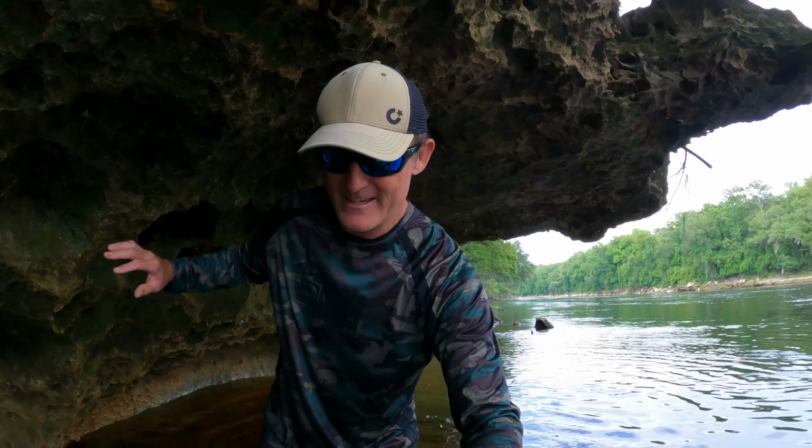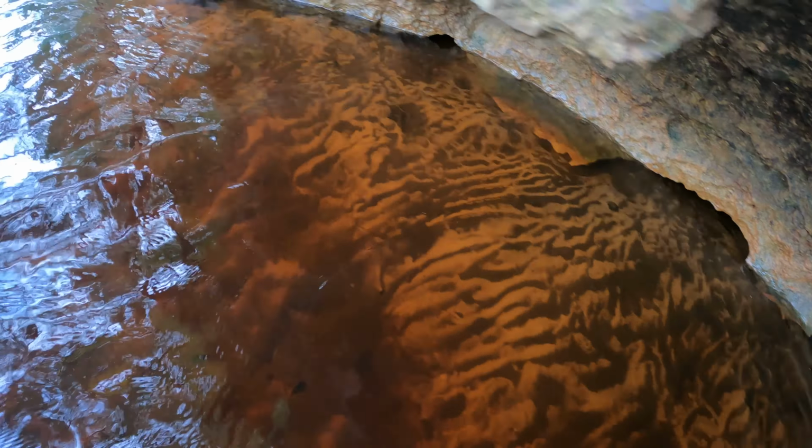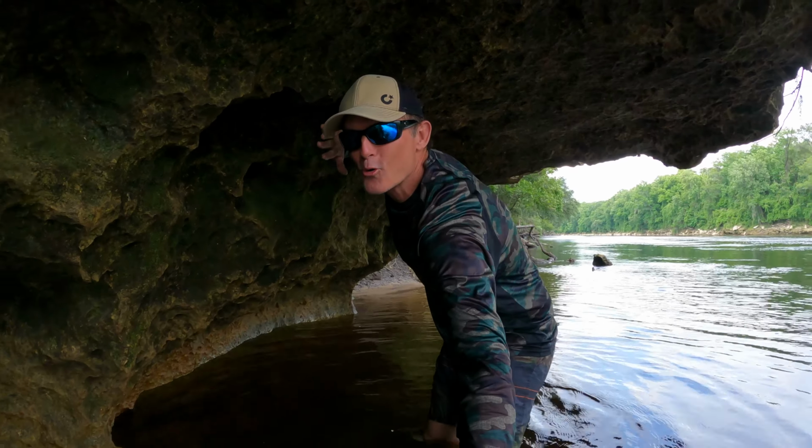Oh, look at this. So neat. Look at the water. Look how pretty this is. It's all tiger striped in the quartz sand. This little cover, this little shelter is so cool.